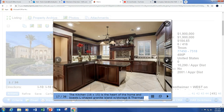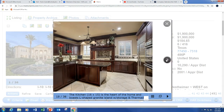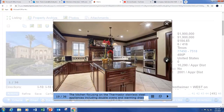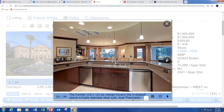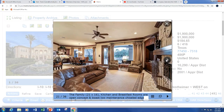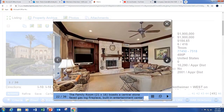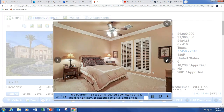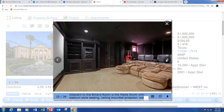Your kitchen has island after island after island. Two dishwashers, two ovens, warming drawer, everything you can imagine. Opens to the family room and breakfast room. The breakfast room looks like a dining room, but it's a breakfast room. And this all opens out to this outdoor area, which is fabulous and big. That's a guest bedroom downstairs with a full bath, and then another room downstairs, which could be a craft room.